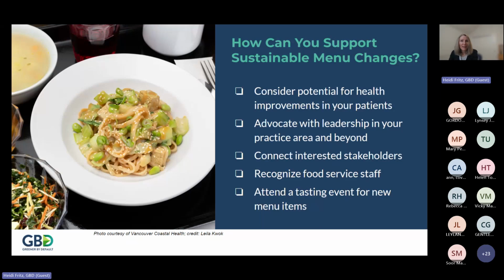So you may be thinking that if you're not a food service person or a nutrition person or a dietitian, this might be out of your swim lane. But I think we need allied health professionals from many different disciplines to support this kind of transformation. And here are just a few thoughts on how you could be involved or help support bringing more sustainable and inclusive plant-based meal options to the menu at your hospital. And in just a minute, I'd love to hear more about your thoughts on this too.